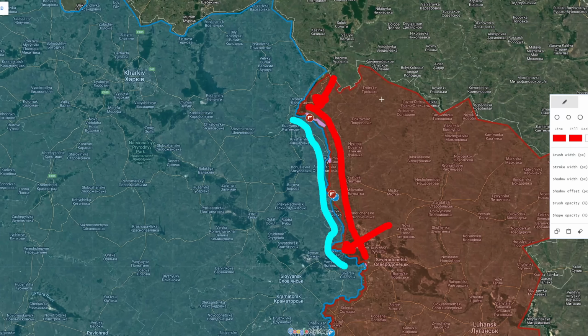They have the 1st Tank Army, so they have a whole army that is focused on tank warfare. They have 2 tank divisions, the 19th Tank Division and the 4th Guards Tank Division. Both are located in this part of the front line, one by Svatove, the other by Kreminna. So the Russian forces have a lot of tanks and armored equipment focused on this part of the front line, on top of the 100,000 soldiers. So there are a lot of units here, but they're not using them for an offensive operation, at least not yet.